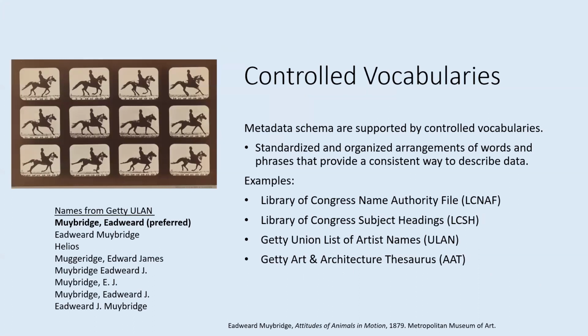So these different metadata schema are supported by controlled vocabularies. And controlled vocabularies are standardized and organized arrangements of words and phrases created to provide a consistent way to describe your data. And using controlled vocabularies in your metadata will help to improve information retrieval. Examples include the Library of Congress name authority file, the Getty Union list of artist names, the Library of Congress subject headings, and the Getty Art and Architecture Thesaurus.